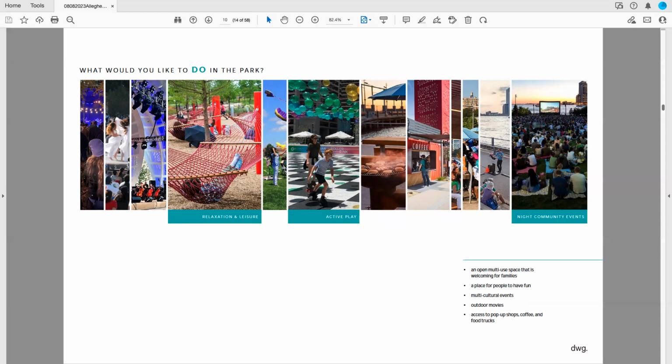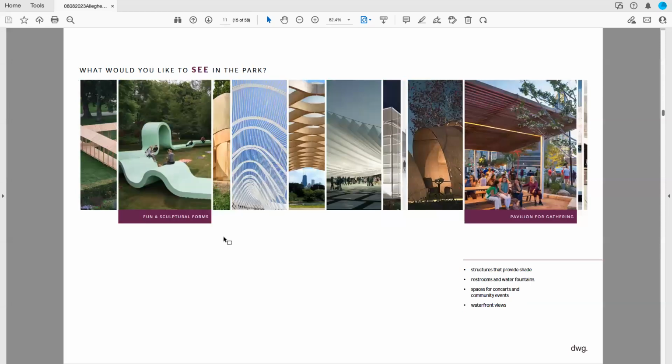And then what would you like to see? Are there elements of additional art or artful moments? The notion of what is the definition of a pavilion or a shade structure? How does that get interpreted into a design? And there was a heavy weighting from the community of, if we're going to do that, it should be something that also is artful in its own right, as opposed to just plucked out of the catalogue and placed into the space.